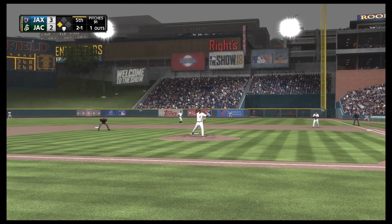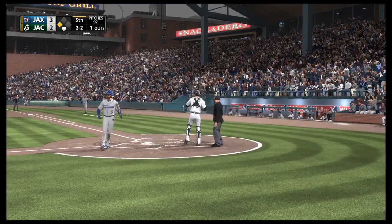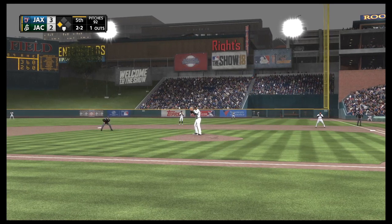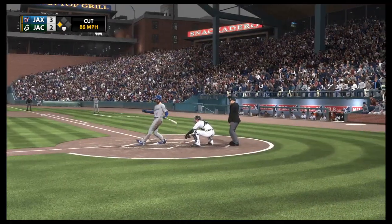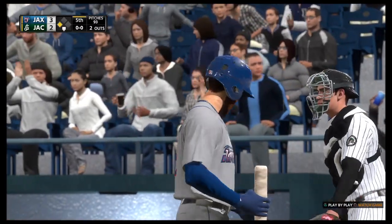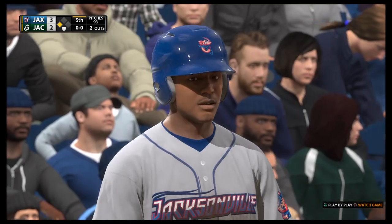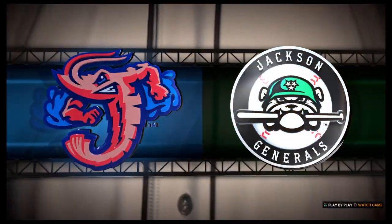Now the 2-1 pitch. Taken, strike 2. The 2-2 is swung on and missed. He got him. That strikeout changes the whole complexion of the inning. He was definitely pitching for it with a runner on third and 1 out, and he got it. Now it's going to take a hit or something like a wild pitch to get that guy home.